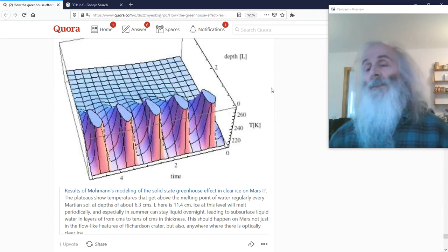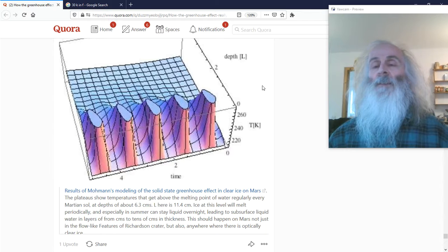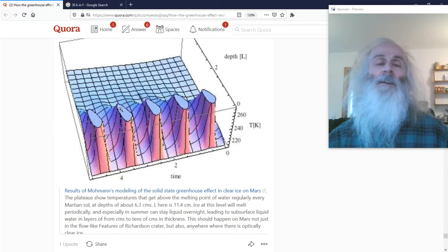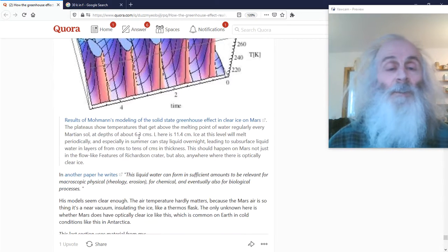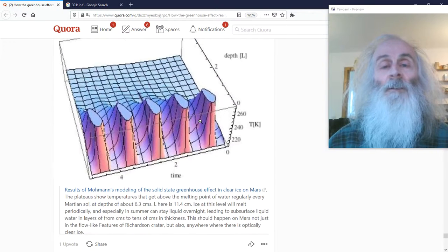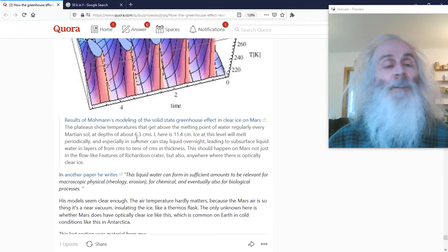And apparently there's research that hasn't been published yet, that the frosts of Viking might be able to produce a few minutes of fresh water on the surface of the rocks in the equatorial regions as they're melting. Anyway, this is the kind of warmest bit. You have little patches of liquid water forming there, just a few centimetres below, at a depth of about 6.3 centimetres. And L here is 11.4. You're talking about a few centimetres below the surface.